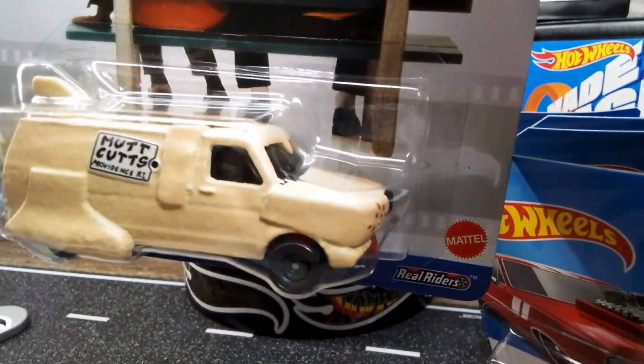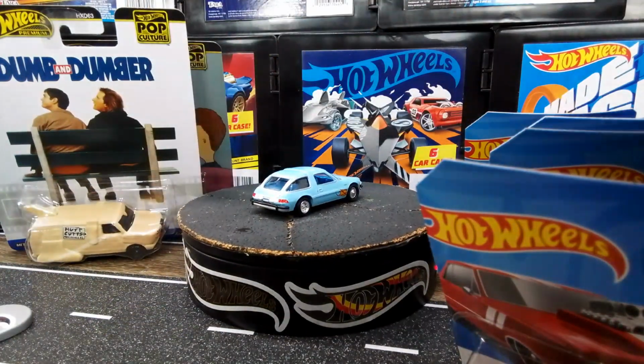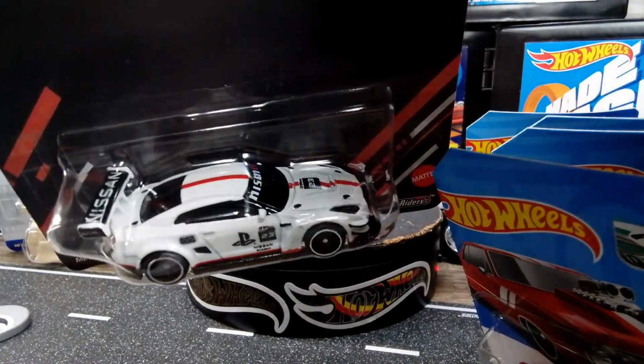This thing is freaking awesome. And this thing weighs like, I don't know, 5 tons. I don't know. It weighs a lot. So happy to have found that one. And then this one, the Gran Turismo. I thought this was a pretty cool car.